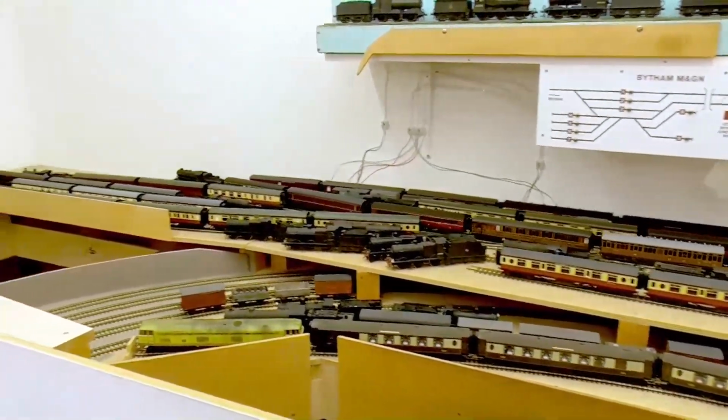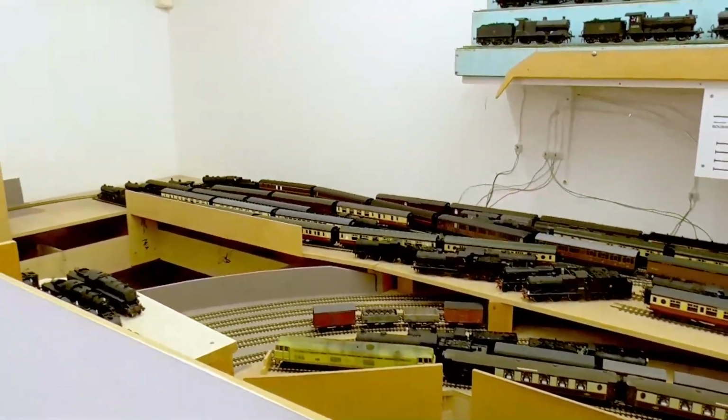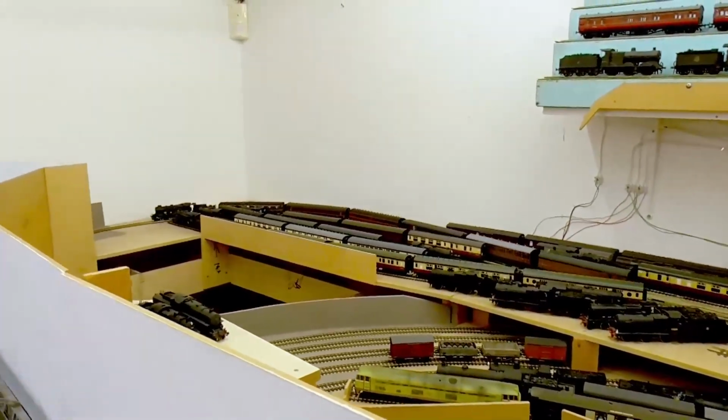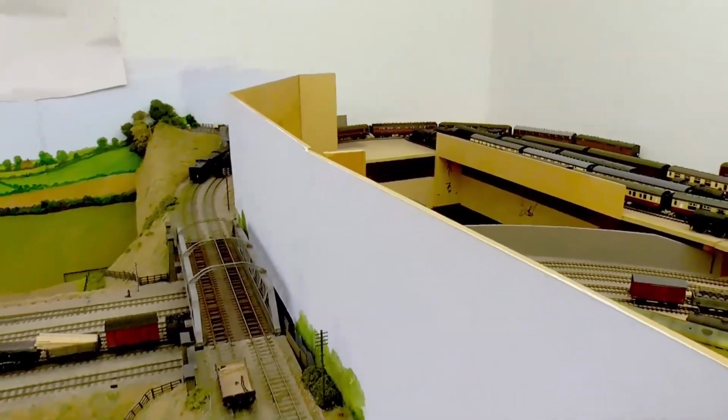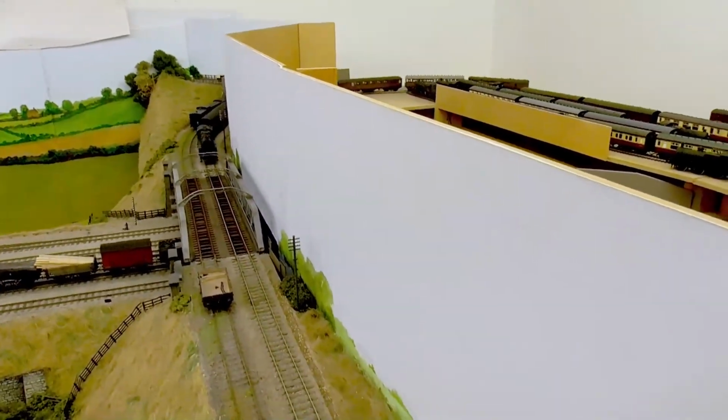Now you'll see this train, hauled by a Millholme Ivatt 4MT, later on in close-up. But here it is, circumnavigating the small part of my Little Bytham train set.